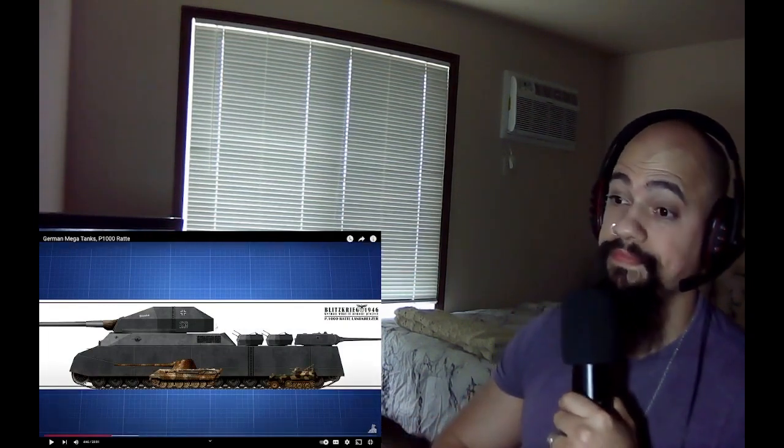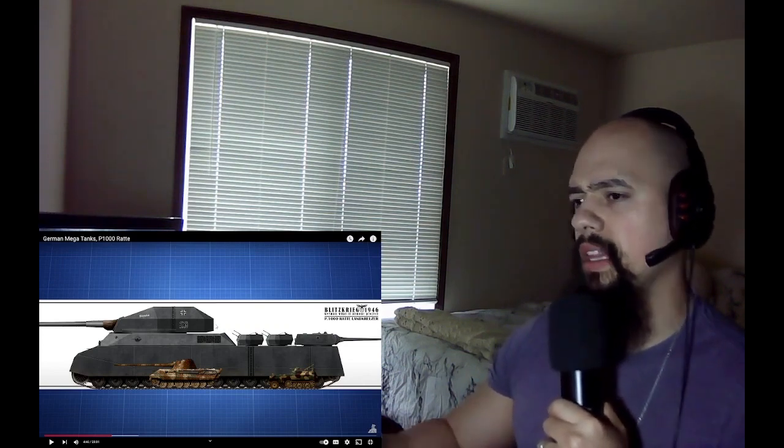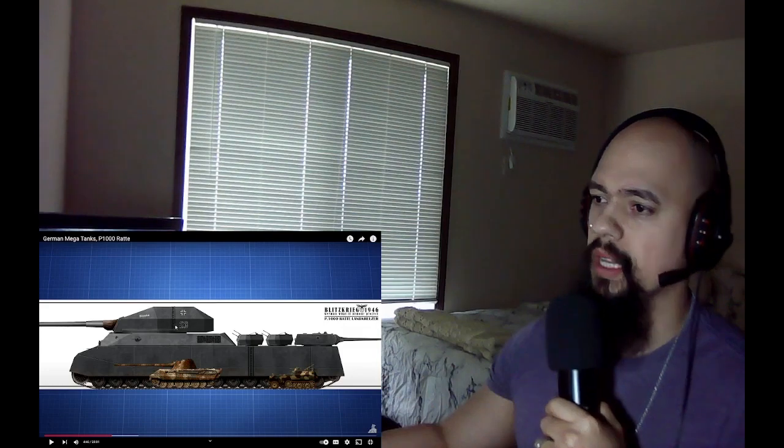You'll get squashed. With your tank, you get squashed. This is too exaggerated, bro. Look at that. It's way too big, at the rear of the engine. Way too big.